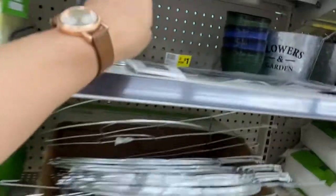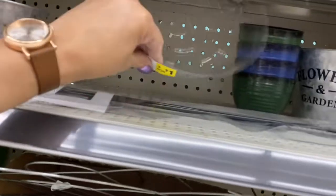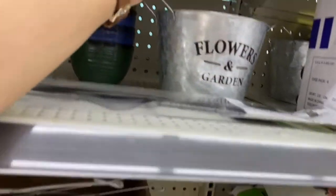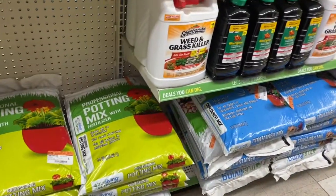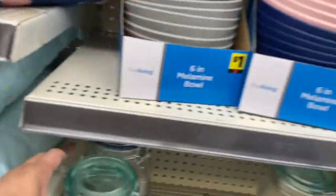Then they have this over here, this little galvanized bucket here. This is $1. Then they have these are $2.50, and this one here, guys, this size here you could also get for $1, and over here they have them for $3. So you have the gardening gloves. Here's the weed and grass killer, and here's huge bags of potting soil. Well, you know they don't have that at the Dollar Tree. Oh, and look over here, guys, they have the bigger ones.